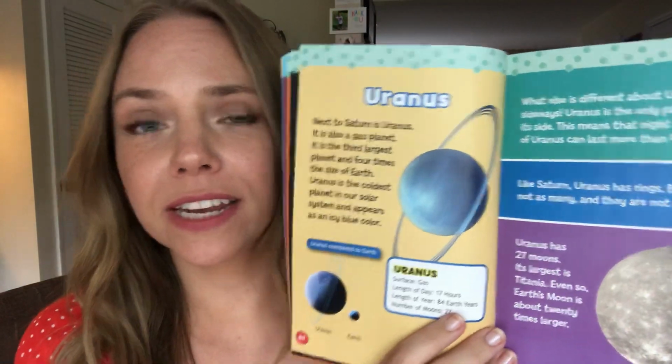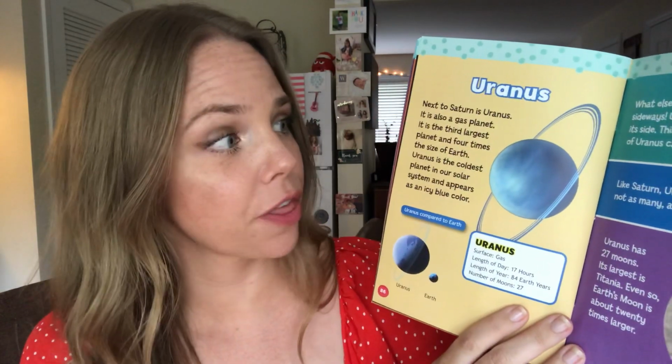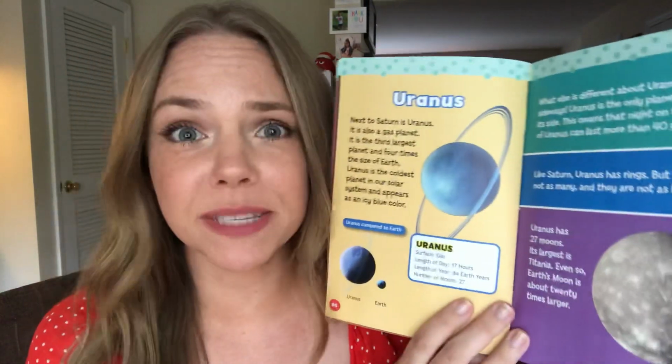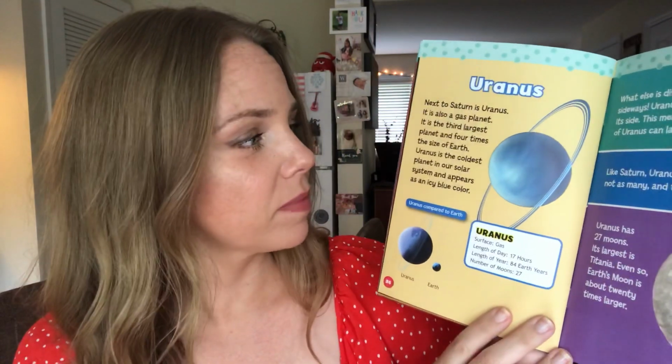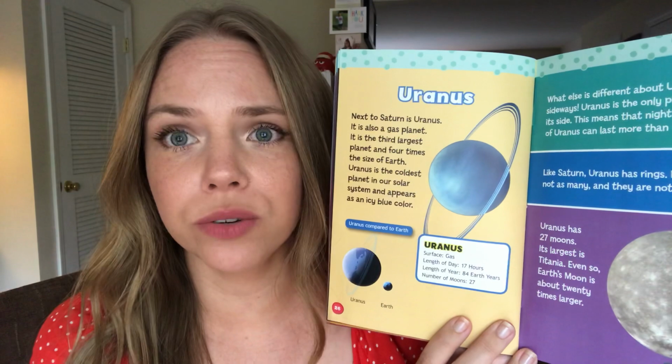Uranus. Next to Saturn is Uranus. It is also a gas planet. It's the third largest planet and four times the size of Earth. Uranus is the coldest planet in our solar system and appears as an icy blue color.